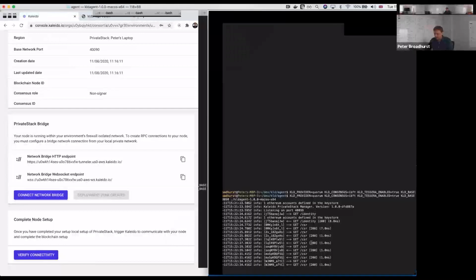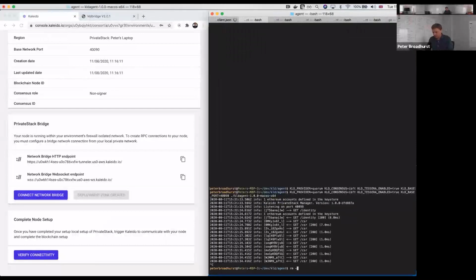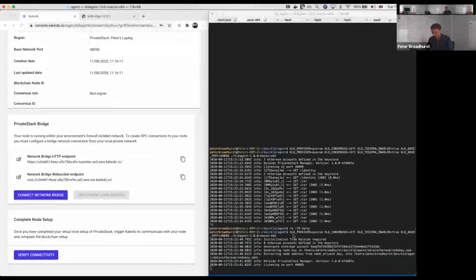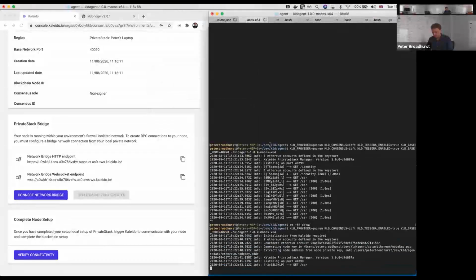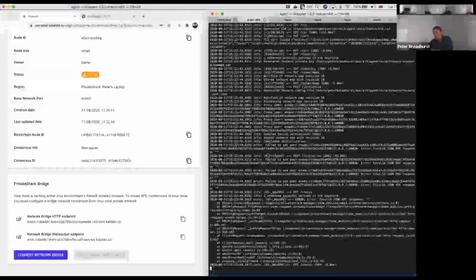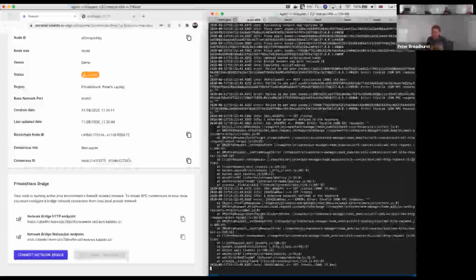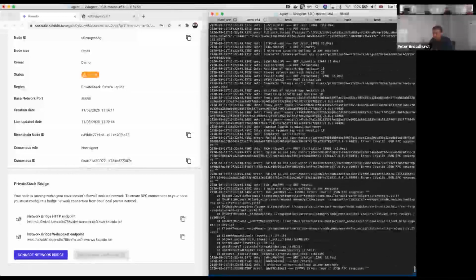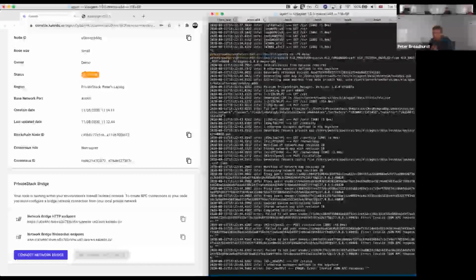node, and let me just check I didn't. Yeah, I did. There we go. And it talks down. The reason why that was failing was because I already had an earlier setup running there, and it was disagreeing over the identity. So now what Kaleido's done is it's talked to my local node, and it's done an exchange to find out the identity that's been generated to my local node.